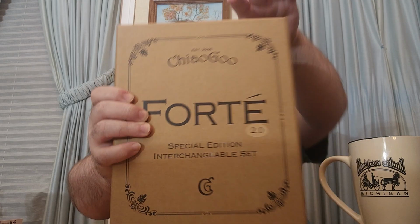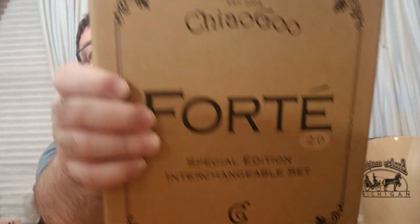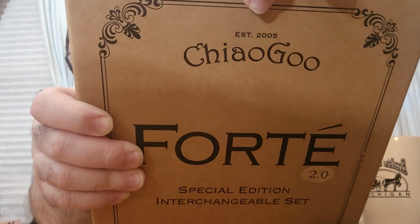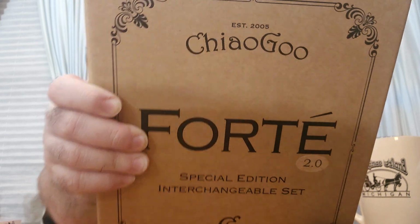It's designed and distributed by Westing Bridge LLC, P.O. Box, Troy, Michigan. Chowgu.com. And if you see up here, I'm going to try and get it close. So you see right there, established 2005. I didn't realize. I thought Chowgu was older than that, to be honest. For some reason, I thought Chowgu was a lot older than 24 years old.